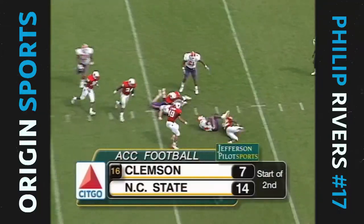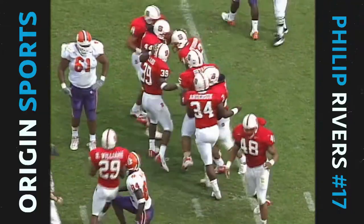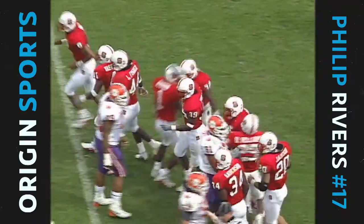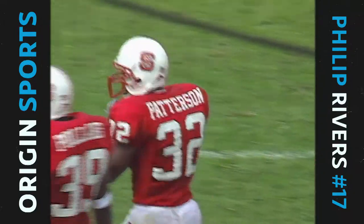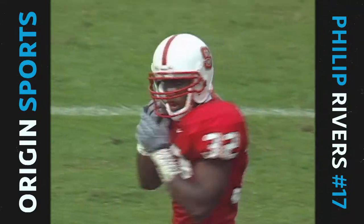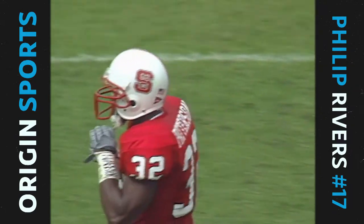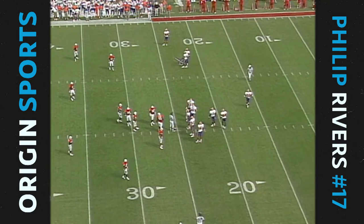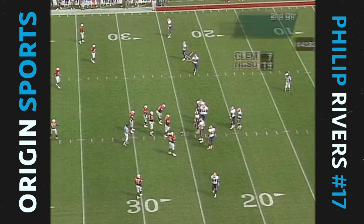In the second quarter, first play. Wow. NC State's defense, Julius Patterson, makes the hit on J.J. McKelvey. A loss of 5 on the play. Welcome to Raleigh. There's nothing like points, what points do for a defense. Patterson energized. Recovered the fumble that set up NC State's last touchdown.